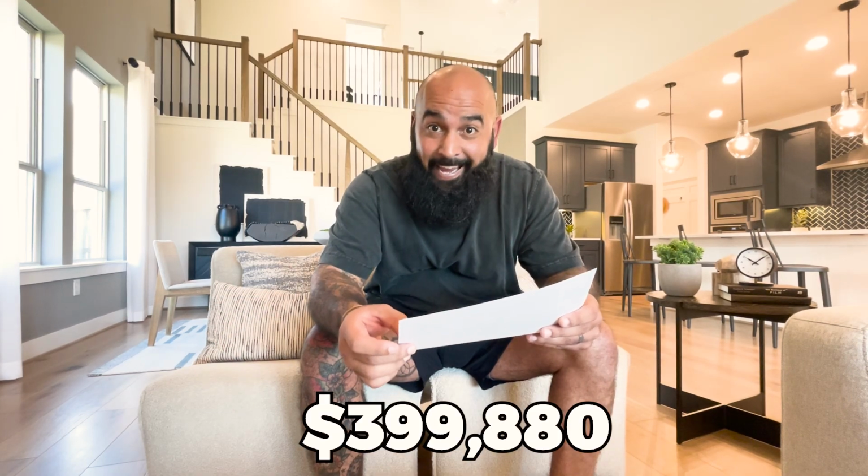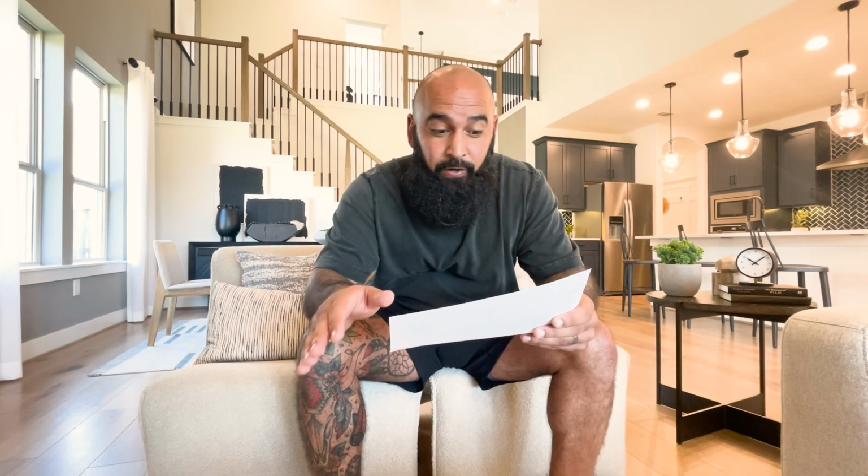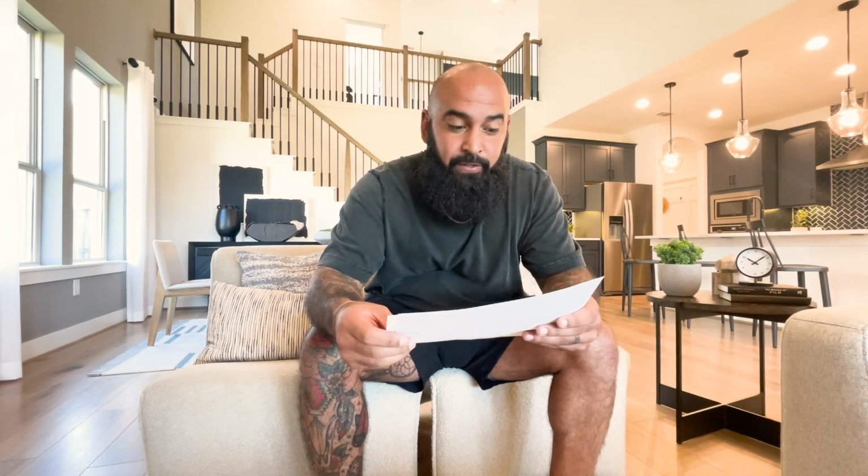So actually a little bit bigger than this one that we just walked through. It's got 3 full bathrooms, got a study. Again, ready now, $399,880 on that one. So just under $400,000 for something that's actually bigger than this model home that we just walked through. So $399,880 on that one there.